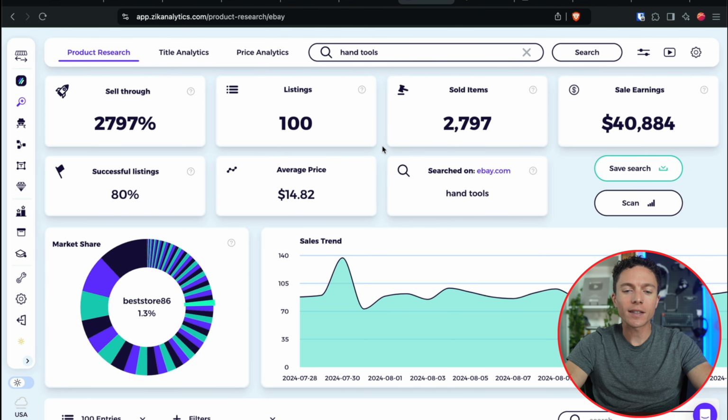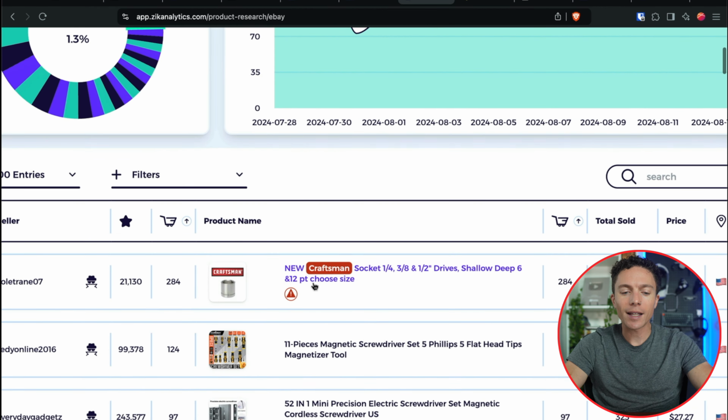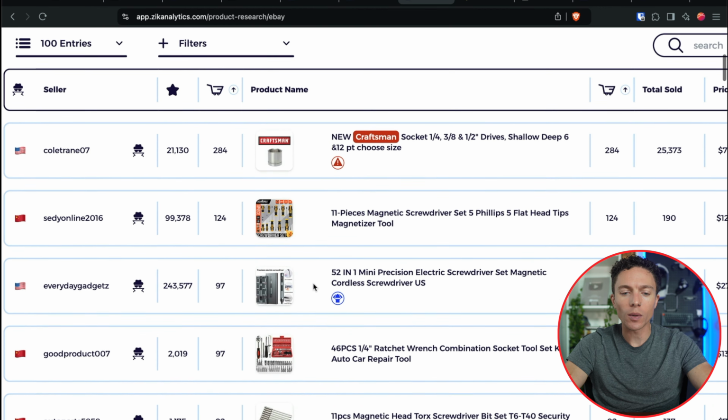So to help us out with this, I'm using a different tool. It's called Zeek Analytics. And this is always the product research tool that I use when I'm looking for products to dropship onto eBay. So I came over here to the product research tool and I searched for hand tools. And scrolling down, you can see exactly what type of hand tools are doing well.